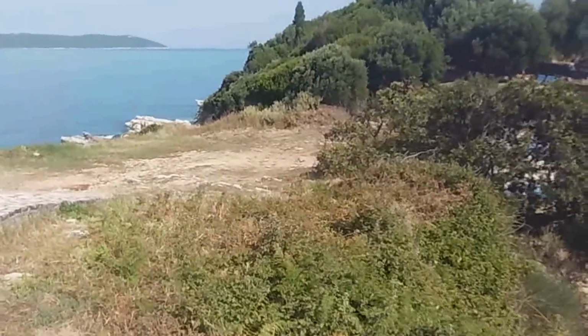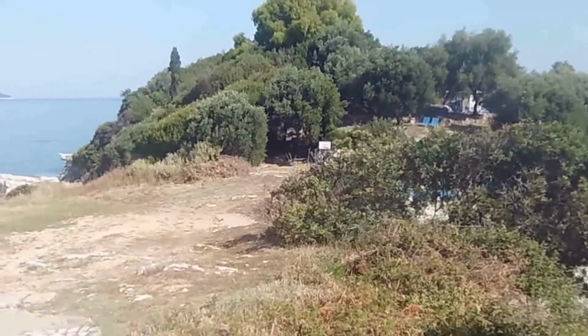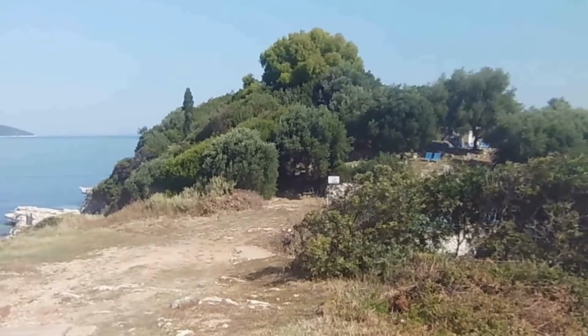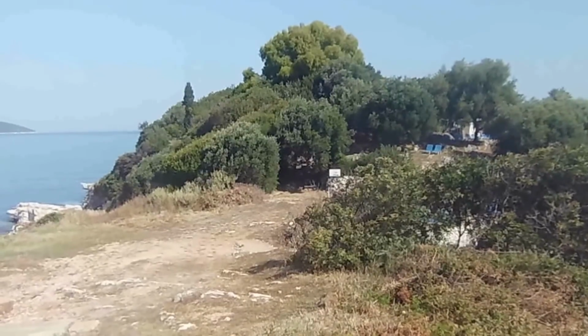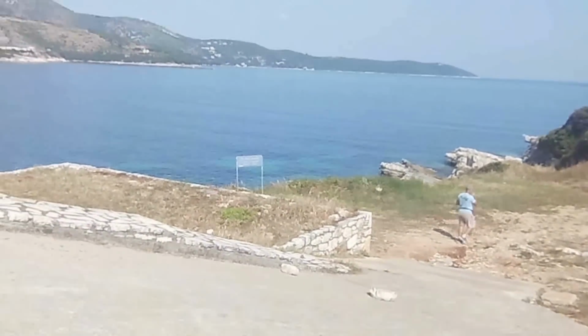Got this small headland here. There's a beach behind this headland. If you take the path, where Sarah's pointing the camera now, there's a path that goes over the top of the headland. And there's a private beach down there, which is a bit more secluded and fantastic, I must say.